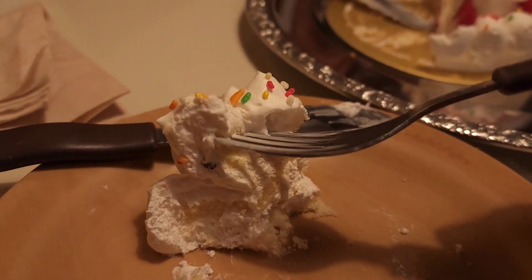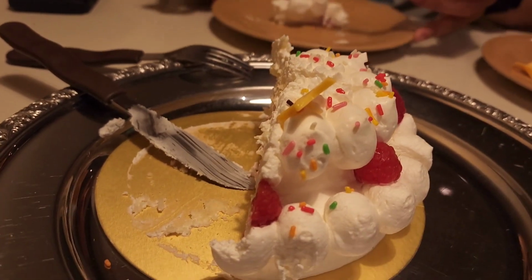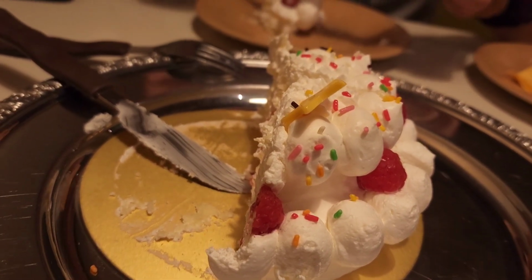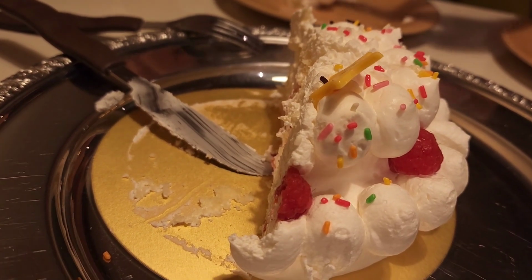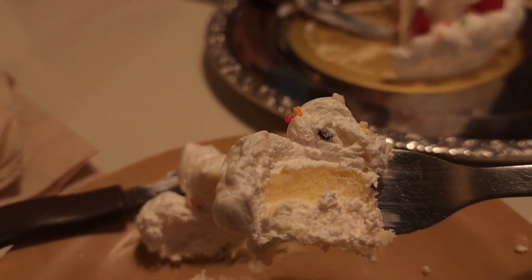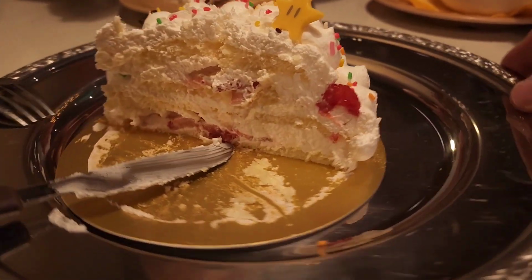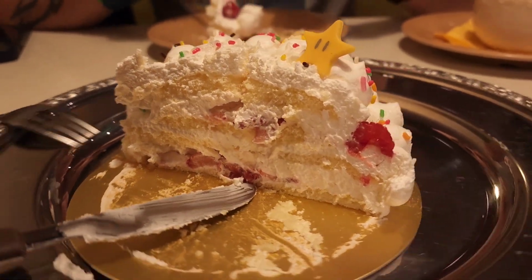Whipped cream has a really good texture, and it's not that sweet too. And if you remember on the previous shot, the three round pieces of fruit that was on top, I think that's mango. But it turns out to be pretty good. There's also the strawberries inside of this as well too. Well, not in this slice, but if you look over here, there's a good amount of strawberries in the middle of this cake.